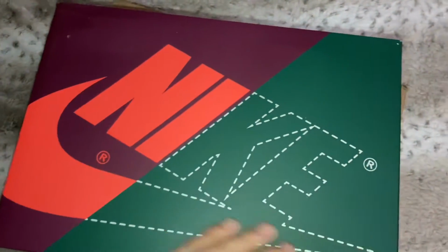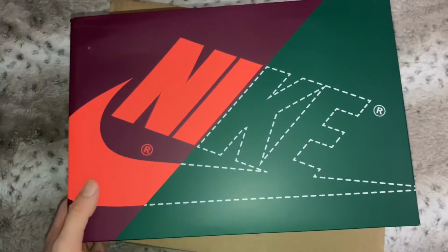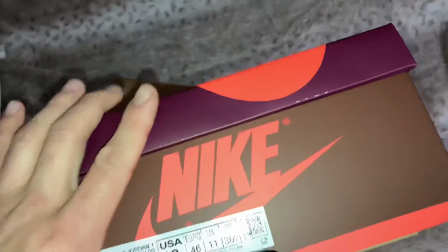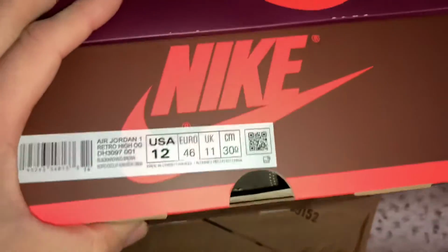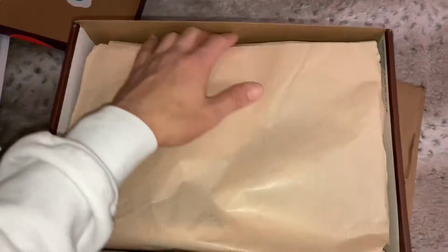Got a quick show and tell / unboxing video for you guys. Right here, this package already been opened. This is the Air Jordan 1 Retro High OG, size 12. These are not my size. I'm a size between 10.5 and 11, flat-footed, so yeah, these are it right here.